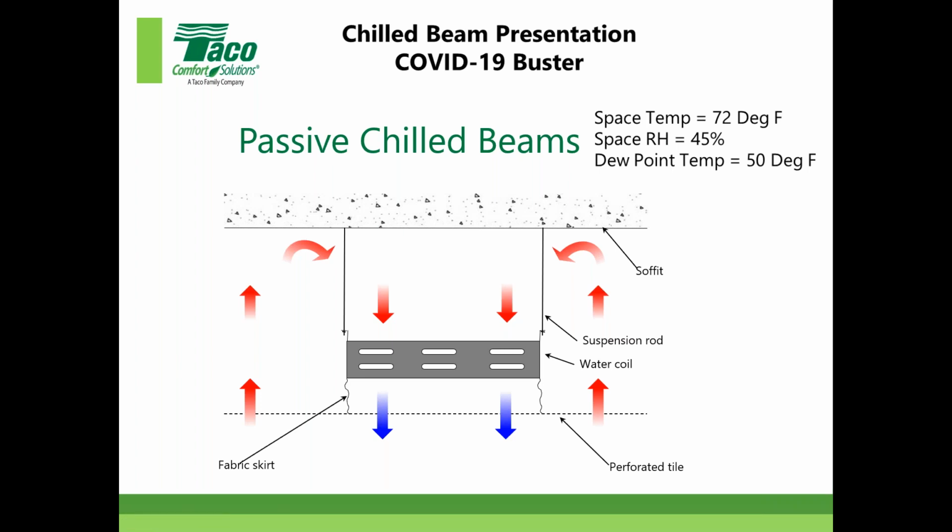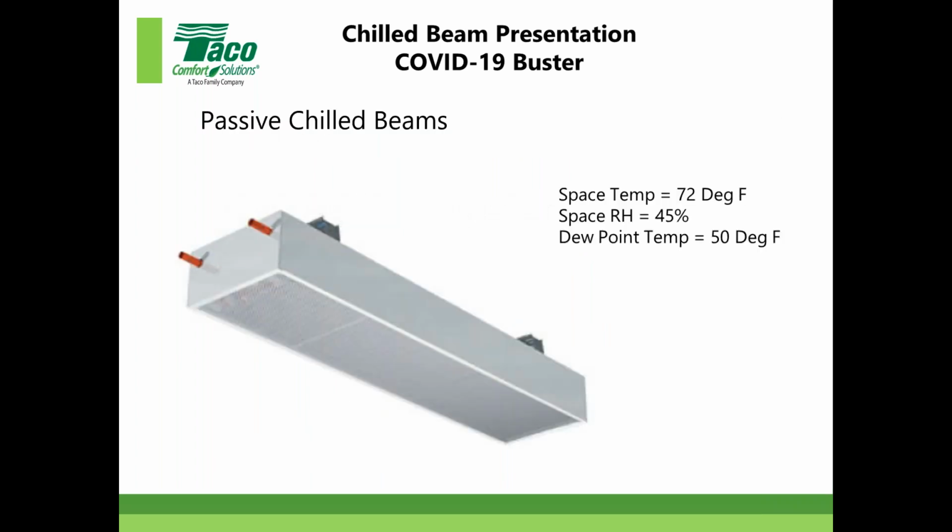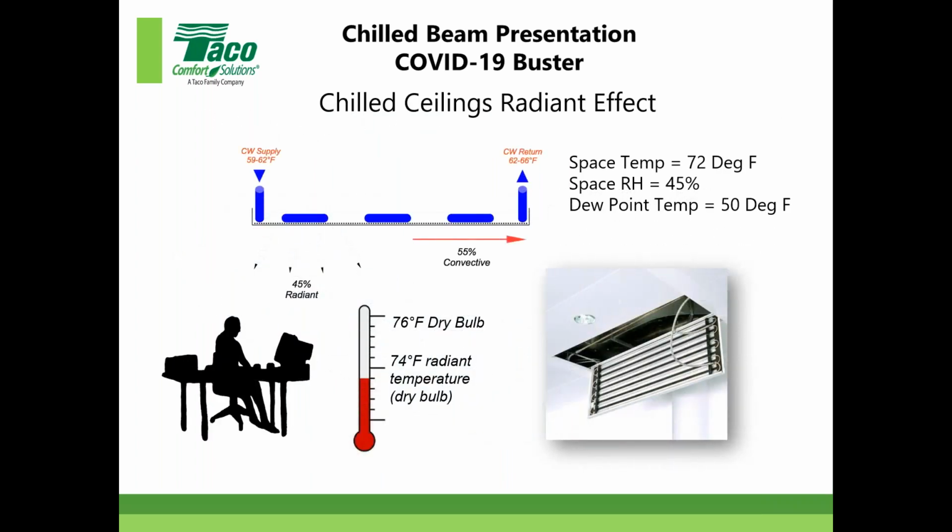Now, one of the advantages of a passive chill beam versus a radiant panel is that the passive chill beam has more surface area, and therefore more capacity. Let me go back to the radiant panel for a moment. The radiant panel is the same physical device as a radiant heating panel, which means I could circulate either chilled water or hot water through it. If I circulate hot water, I could do heating in the winter, and if I circulate chilled water, again above the dew point temperature, I could do sensible cooling in the summer.